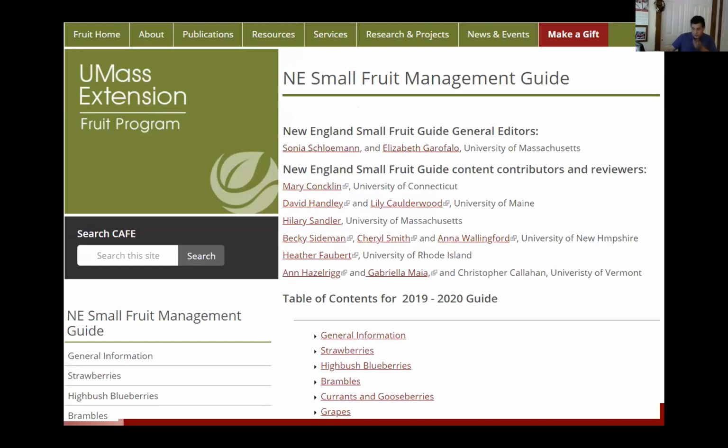So for more information, you could go to the New England Small Fruit Management Guide. It provides more materials, options, and for application in strawberries, blueberries, and other crops.